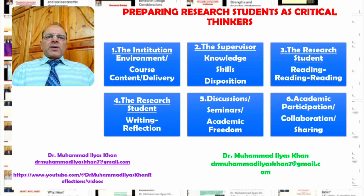Secondly, the research supervisor's role is very important. Generally, the knowledge, skills, and disposition of the research supervisor related to the content and delivery of critical thinking will be of high importance in terms of developing the critical thinking of the research students. A supervisor who has the requisite knowledge and skills and dispositions as a critical thinker is likely to try to develop those skills in the research students.